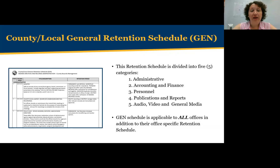And this is an example of the county local general retention schedule, or the GEN. This schedule contains broad and common record series that can apply to all units of county or local government. These record series should be used, however, only when there isn't an applicable record series on your office-specific or the library schedule. Some of those categories on the general are administrative, accounting and finance, personnel. These are things that can be applied generally to all county local agencies.